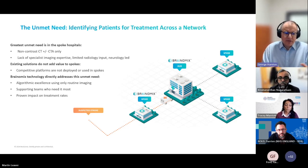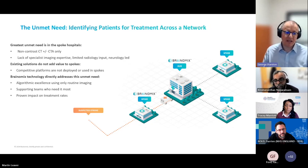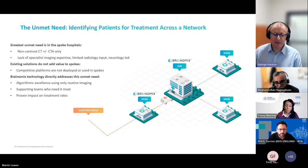And so for us, that means that we really double down on the algorithms within the product that focus on those so-called simple images, the non-contrast CT scan, so that we can add value as best possible, and also make sure that it's implemented network-wide, so that we don't just help those patients who go to a specialist centre. Let's say 20% commonly might go to the specialist centre, but the 80% of patients who have the biggest unmet need go to the surrounding hospitals. And then you have to demonstrate the value and actually show, in order to get adoption, that you can make a difference and improve the way that patients are being treated and therefore their outcomes. Next slide, please.